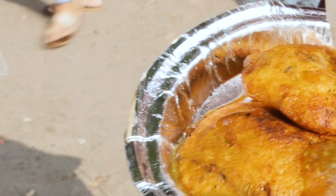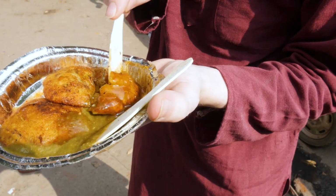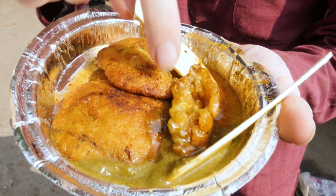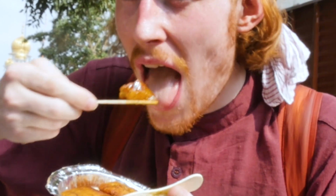I'm so excited. Oh, look at this beautiful stuffing. Oh my God, a stuffed Aloo Tikki. I've never even heard of that. Let's try it. It is absolutely soaked in that red sour tamarind chutney.